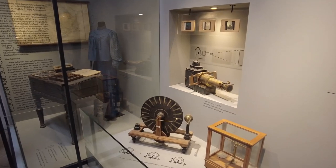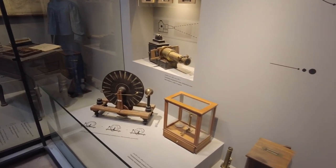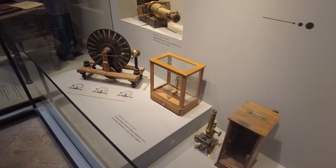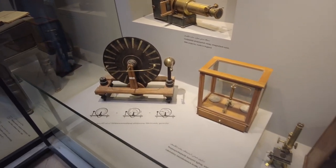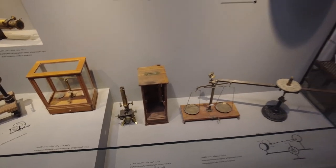And this is about what the Armenians studied at schools, very modern. You can see projectors, static electricity, balance and scales, astronomy, mathematics, and even geography. They have a map of Africa printed in Venice.